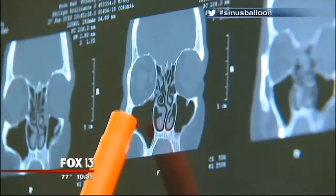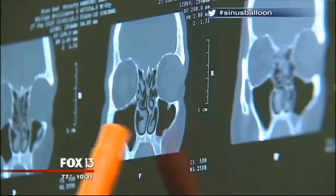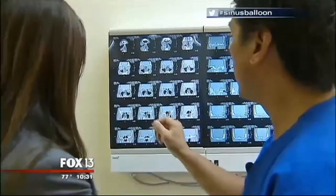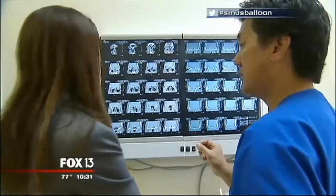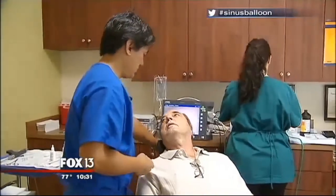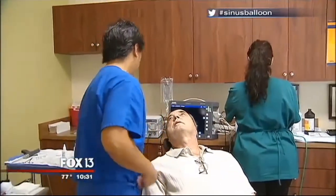See, all this gray indicates thickening of the lining of the sinuses. Dr. Randall Latorre is Gary's ENT. He discovered Gary's sinuses are swollen and fluid can't drain. Today he'll make Gary's sinus openings bigger using a procedure once performed only in the operating room. They walk into my office and they walk out of my office after the procedure.